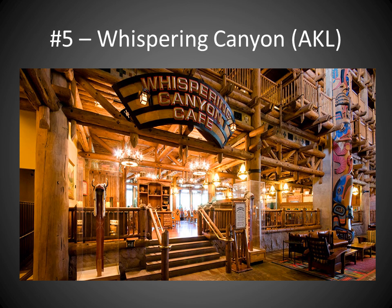Our number 5 is the Whispering Canyon Restaurant at Disney's Animal Kingdom Lodge. This is a really cool restaurant, frontier-based, obviously, as you can see here in the picture. But they are really known for their guest interaction here. It's an all-you-can-eat restaurant. Excellent selection as far as the menu is concerned, but the staff really goes above and beyond to interact with the guests to obviously catch everyone's attention in the dining room.